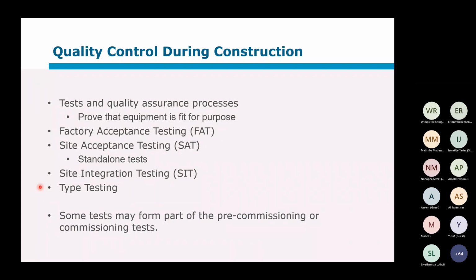But they have to be certified that they use correct equipment, correct processes, etc. And that then gives you at least some peace of mind that any equipment that's manufactured in the same way will meet the requirements. Some of these tests may actually form part of the pre-commissioning or even commissioning tests. So from construction until everything is done, there needs to be a continuous quality assurance process.